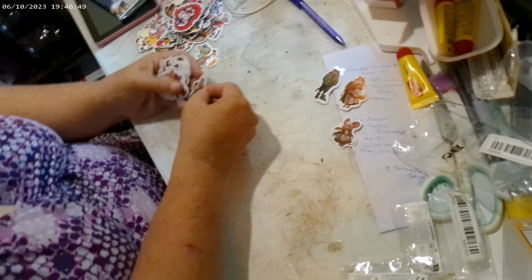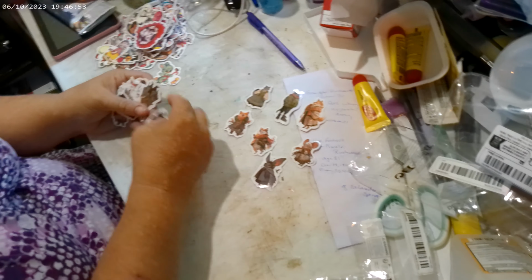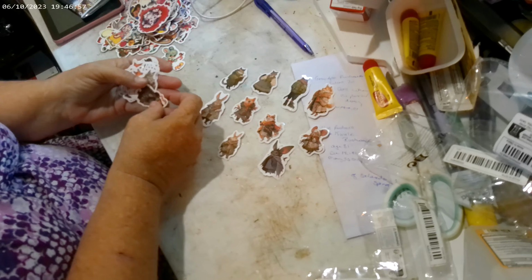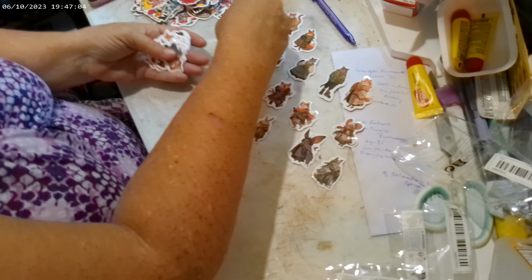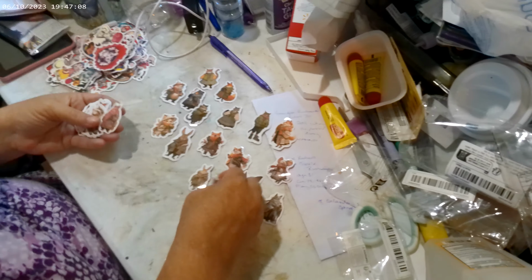I think they got woods in it. Bunny rabbits, possibly. Yep, look at those. My little woodland people, animals. Kitty cat. Kitty cat. Are they cute?